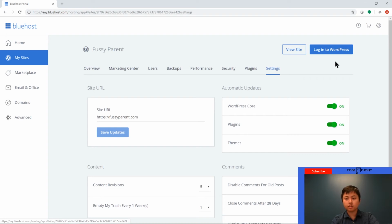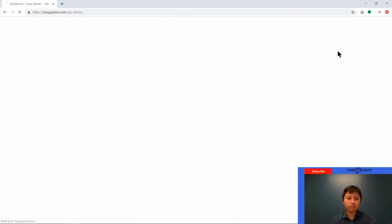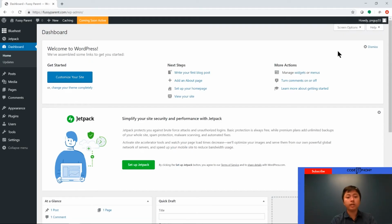So now we're just going to log into WordPress. I'm just going to log in from Bluehost. And normally, it's not going to work the first time because I just set it up. And if it doesn't work, that's okay. Just wait 5 to 10 minutes and come back to it, and it'll work.